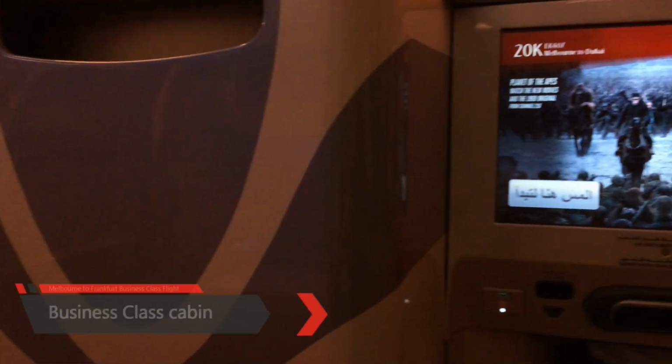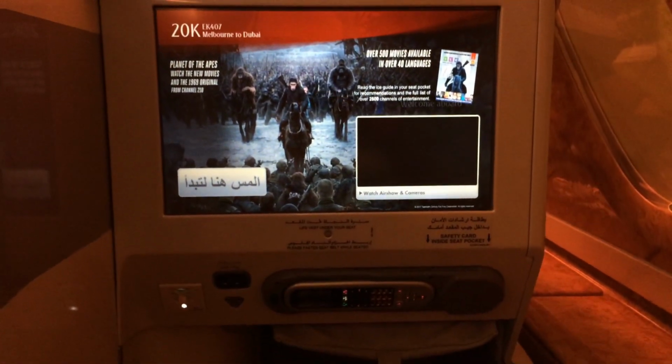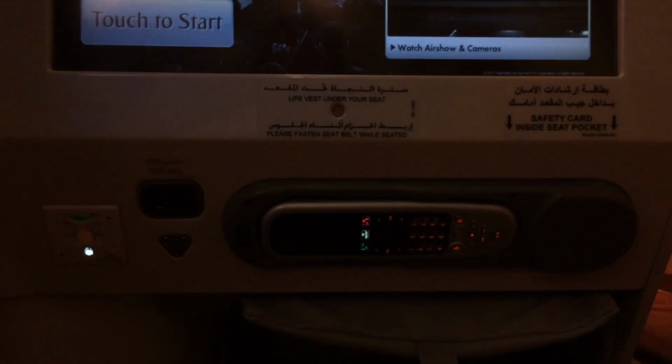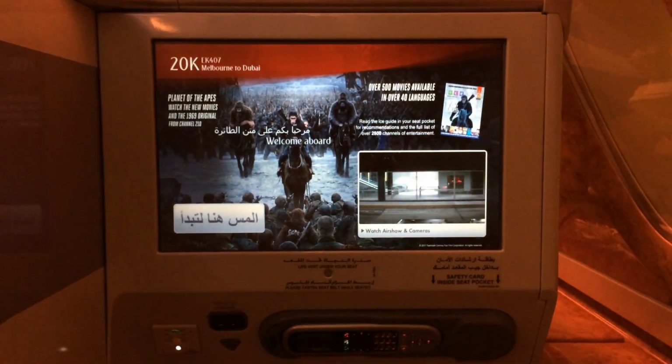So now I have boarded the plane and this is the business class cabin. Each of the seats has its own onboard entertainment where you can watch movies, listen to music, podcasts, news, and even play games.